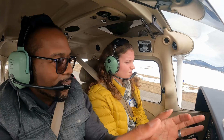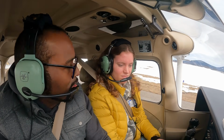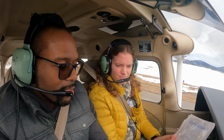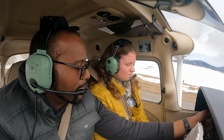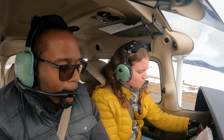Your job is to see how best you can just fly it straight. It's okay to bank a little this way, bank a little that way. Okay? Alright. So before takeoff checklist, mixture is full rich, transponder is set to alt. And strobe, let's turn on that strobe light there.